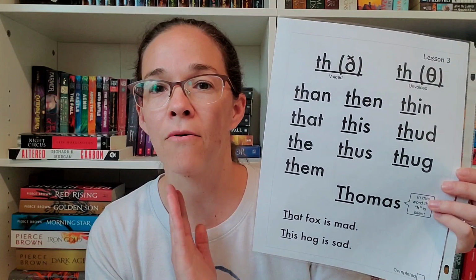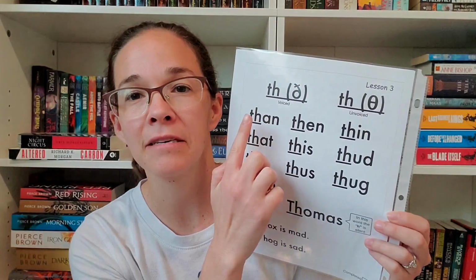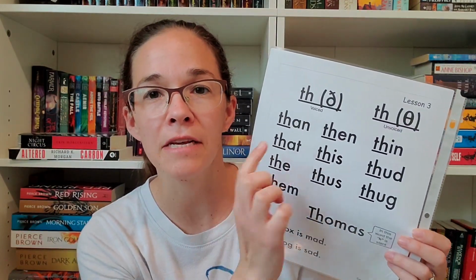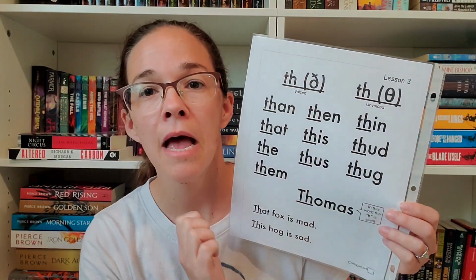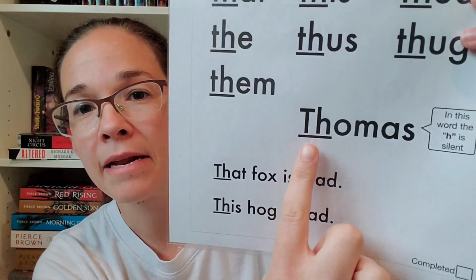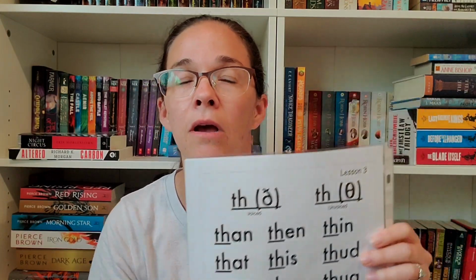I'm going to open up my binder here, and I want to share with you one of the lessons, and I'm going to compare this lesson to the other programs we were considering. That is how Elemental Phonics tackled the TH consonant blend. Up here you can see we have basically two different pronunciations of the TH. We have what they're calling voiced and unvoiced, and we have these little symbols. Then down here we have an exception, Thomas, where we talk about how the H is silent in the word Thomas. Okay, so here's my problem with it.